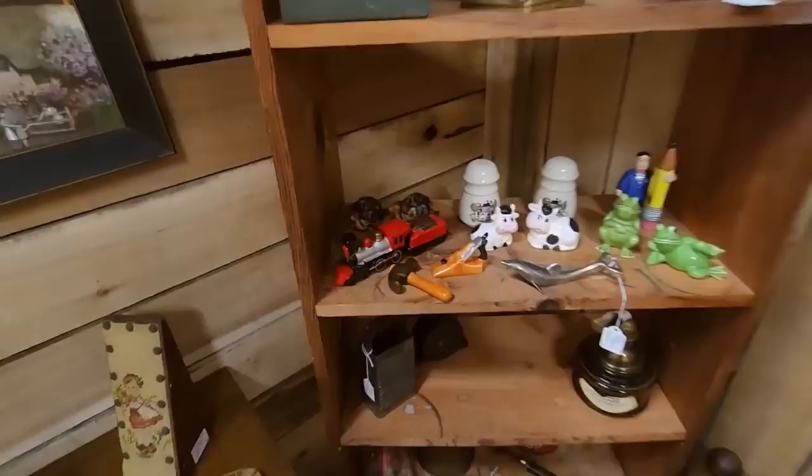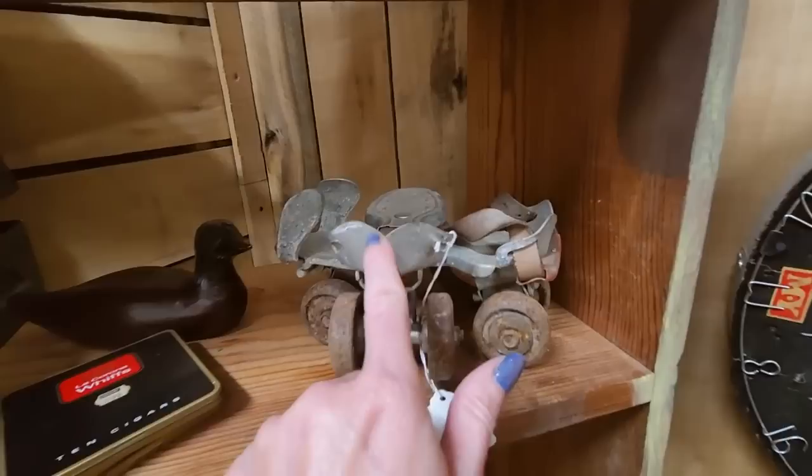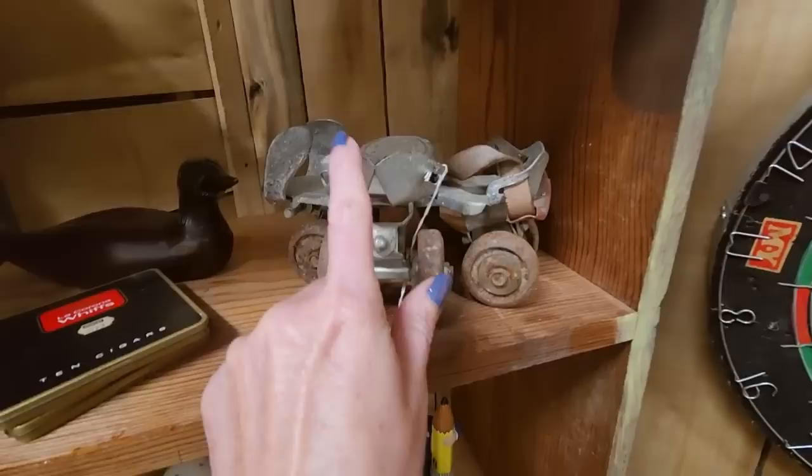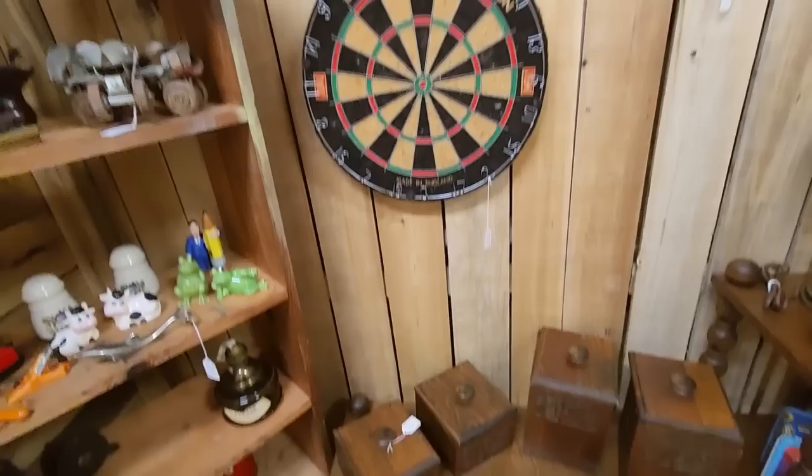Oh, look at the little hammer. And it's a wood planer. Oh, I like the dolphin bottle opener. Oh, you remember these skates? My dad found a pair of these when I was a kid, and he bought them for me. You clip them on your shoes and use these straps to hold them on. Bad thing was I had nowhere to use them. So I never really did anything with them.